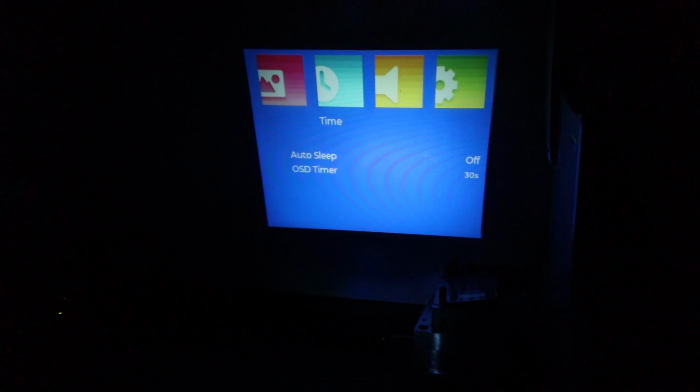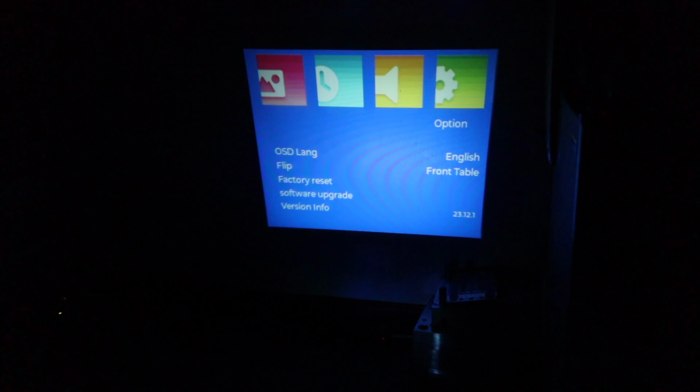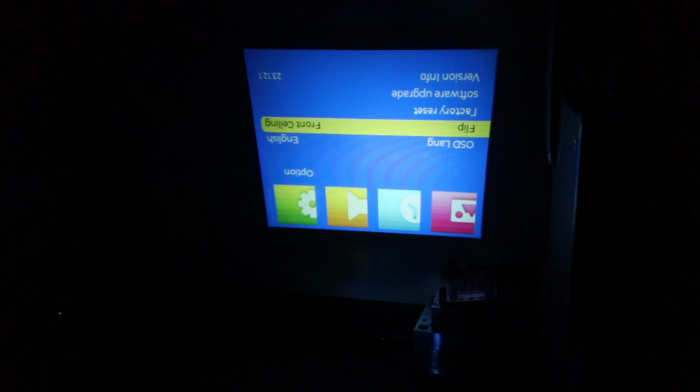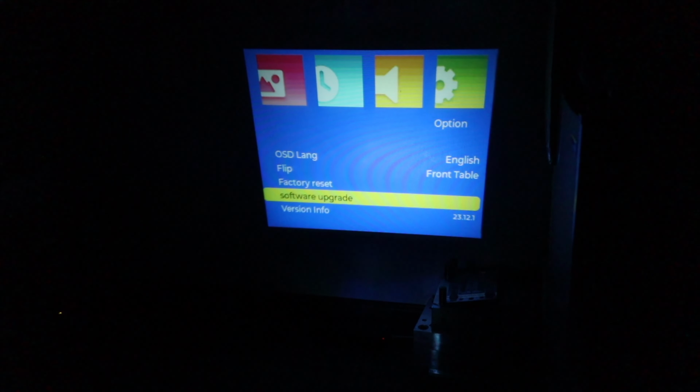Next we have the time, and this just sets auto sleep or the OSD timer. Then we have the sound right here, where you can adjust the sound to how you want it. And then for the settings, you have the language, the orientation of the screen, and the factory reset. It also says software upgrade, which frankly I would love, because this software sucks.